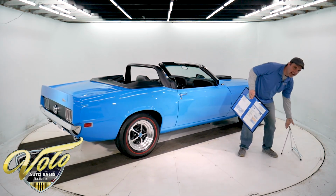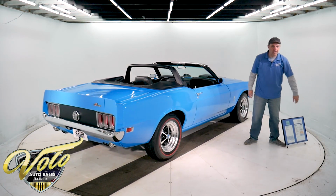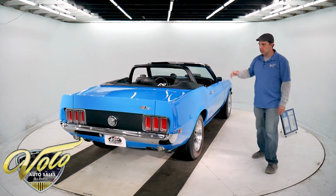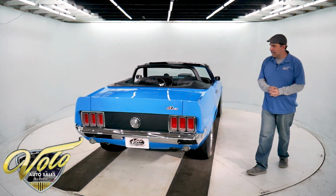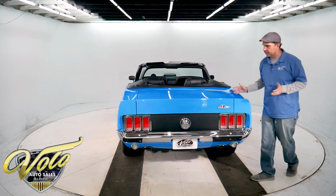This is also a factory 4-speed car, which is really rare. Production numbers are on here, but they didn't make many convertibles as a top loader wide ratio 4-speed. Anyway, I mean, look at it. It's just stunning, slick. The body and paint is incredible.